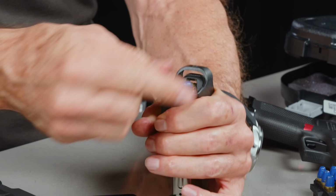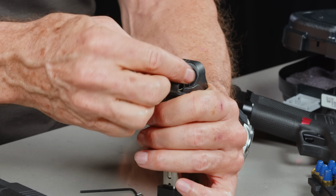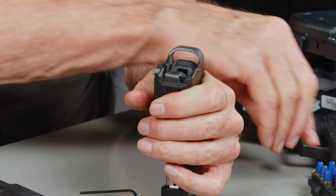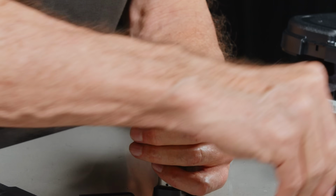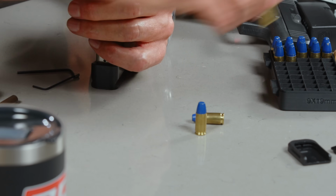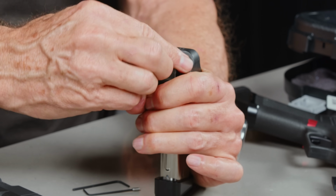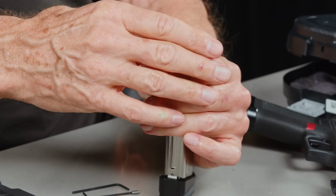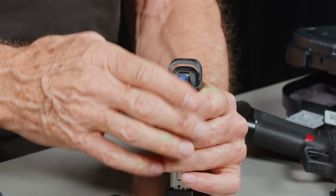The dummy rounds are nice to use because you don't want to be experimenting with live rounds inside the house. Okay, now 3 more. These will be the +3 right here. So there's 15 +3. Here we go. 1, 2. And this last one is why you need the Lula loader, because you've got to step on it a little bit. Just like that.